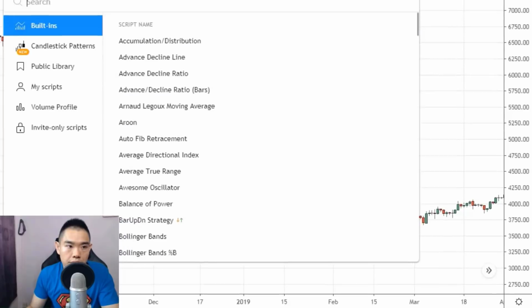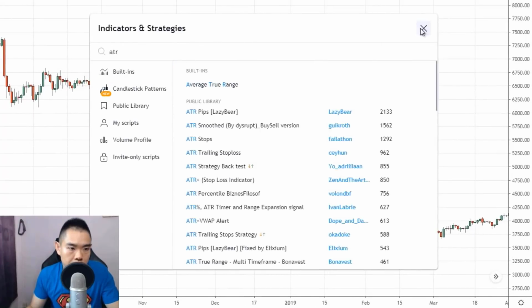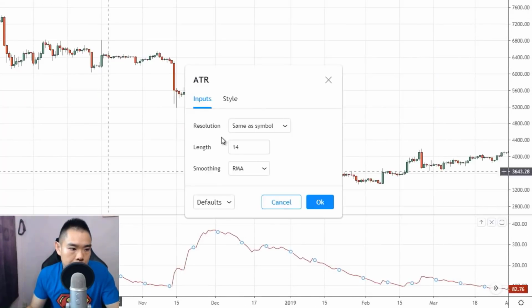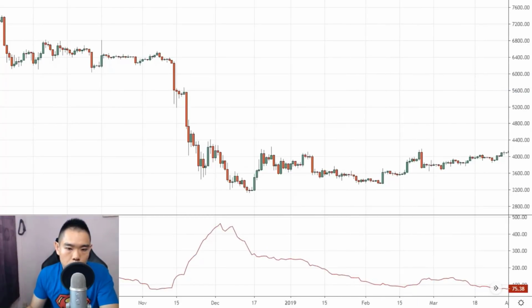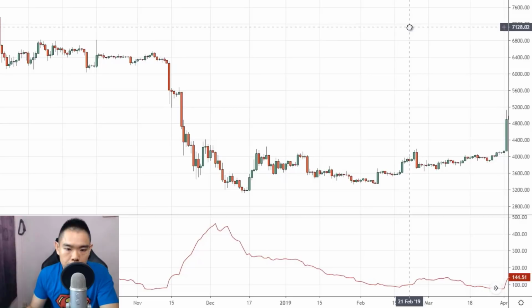So pull out your ATR indicator. Let me just walk you through quickly. ATR indicator. Again, I'm just going to change this to 20 SMA. So what we're going to do is to find out what's the current ATR value before it breaks out, or at the point of breakout, it's fine as well. So at the point of breakout, it's about $144.